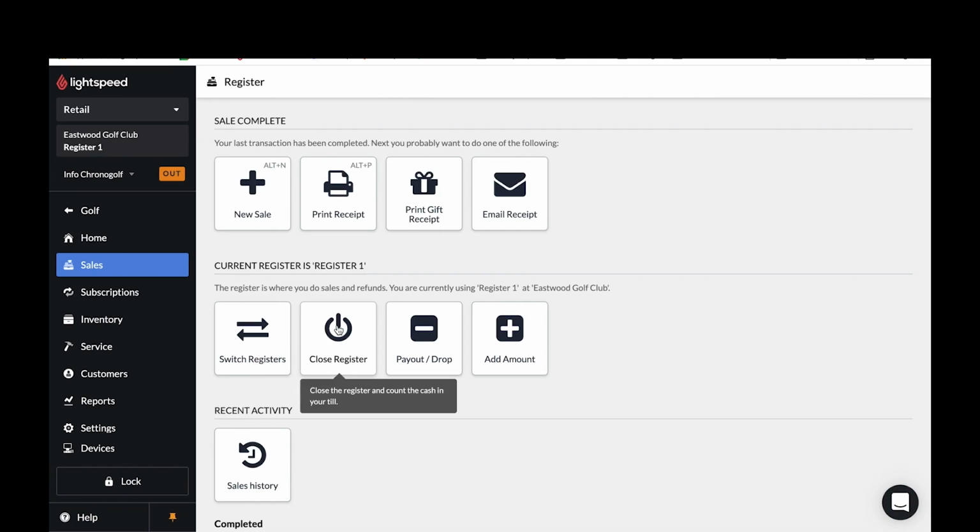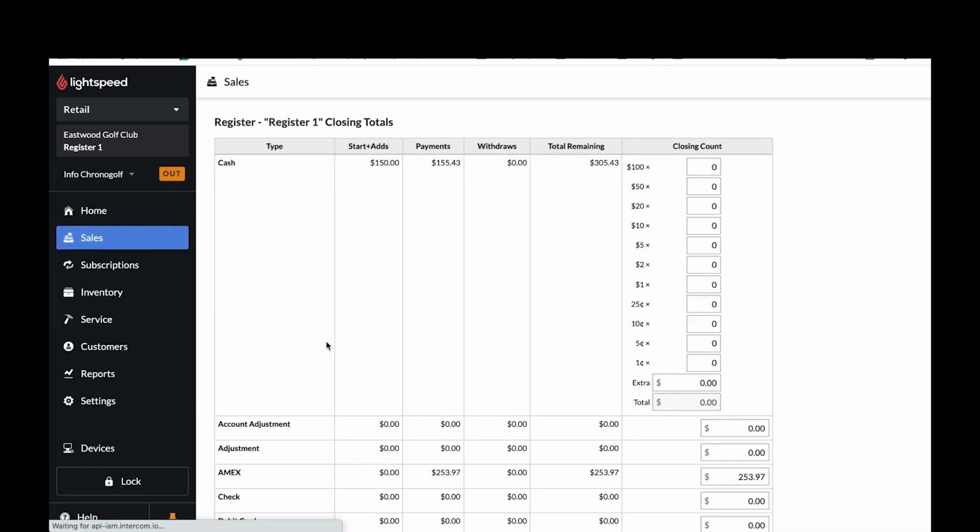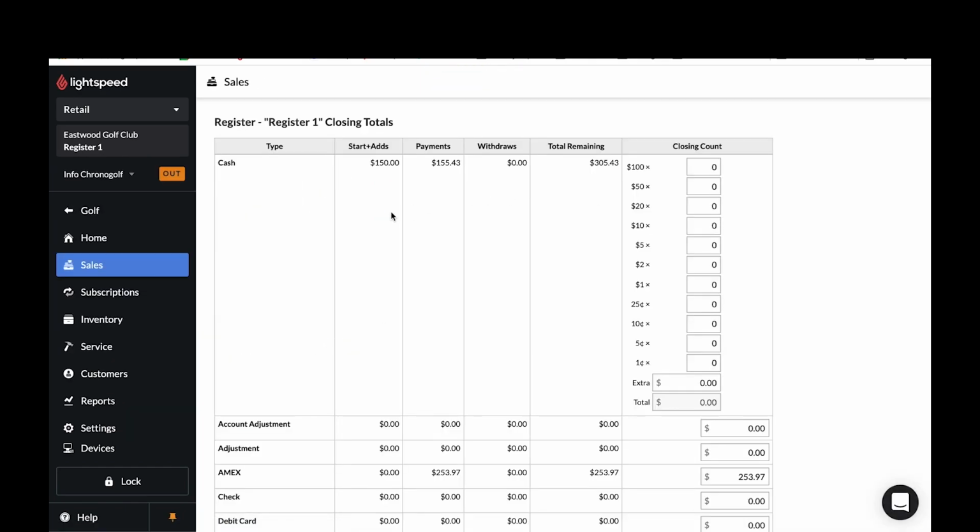It's going to be easier for reporting because there are reports on closing every time you close your register. It allows you to segment your sales on a per shift basis if you want. There's a lot of flexibility when you're closing your register. So if I go ahead and click on close register, you can see there's a little bit more information on this screen. So that's why some golf courses limit who has access to it.